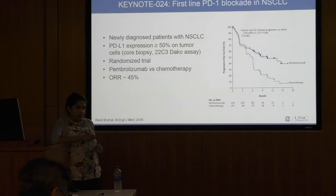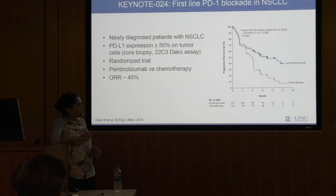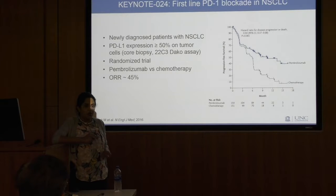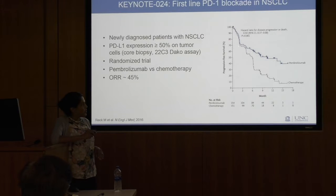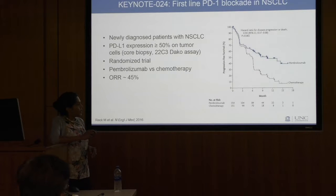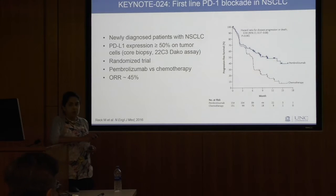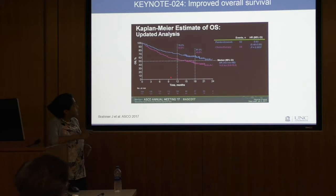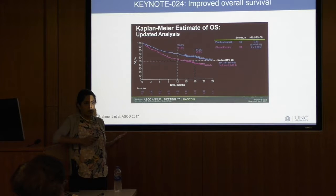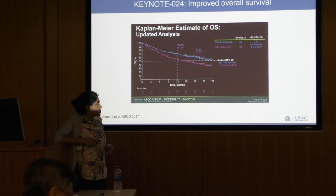So using the available biomarkers, the PD-L1 expression on tumor cells, patients were selected for first-line therapy with pembrolizumab, which is one of the anti-PD-1 antibodies. So this is data from the KEYNOTE-024 study, which selected patients that had PD-L1 expression greater than 50% on their tumor cells. And as their first-line treatment, they were randomized to either pembrolizumab or standard doublet chemotherapy for lung cancer. As you can see here, there was a significant survival advantage in terms of progression-free survival for the patients that got immune therapy using this biomarker cutoff. And this subsequently translated to an improvement in overall survival as well for those patients that got pembrolizumab in the first-line setting. And this led to the approval of pembrolizumab in the first-line setting in patients with non-small cell lung cancer.